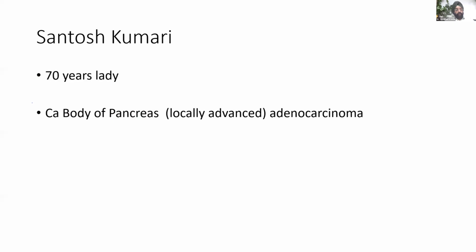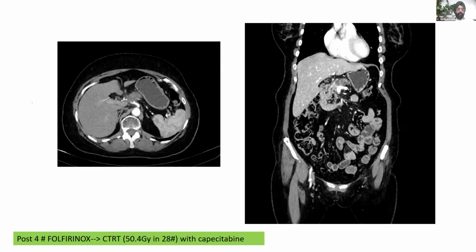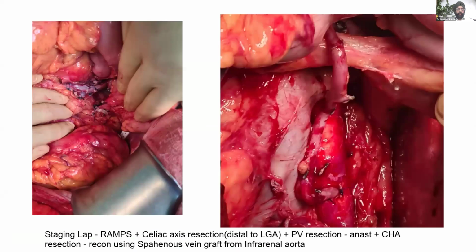This was a 70-year-old lady presenting with a locally advanced body of pancreas cancer, and she received 4 cycles of FOLFIRINOX, and after that was taken up for conventional radiotherapy along with capecitabine, 50 gray in 28 fractions, and thereafter underwent resection. I thank Dr. Shivendra for giving me these surgical slides. The post-resection histopathology report showed that the tumor was ypT2N1.